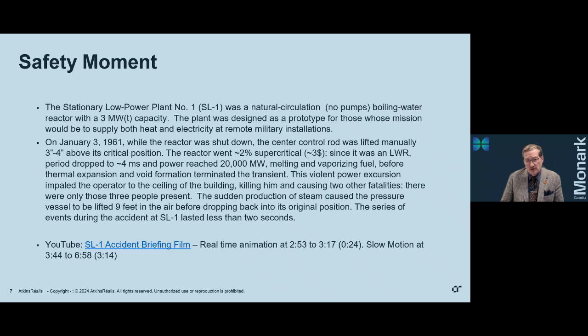So this was a natural circulation BWR, quite small, 3 megawatts thermal. It was a prototype for a military SMR for remote military installations. The reactor was shut down and they were doing maintenance on it. For some reason, the control rod was manually lifted. Manual lifting of the rod wasn't that unusual, but the amount that it was lifted was quite unusual. It was lifted 3 or 4 inches higher than its normal critical position, the position that would bring the reactor critical.